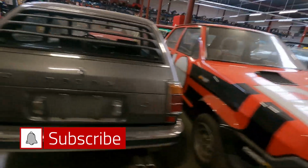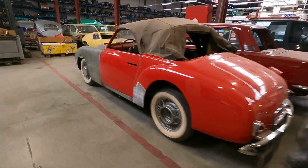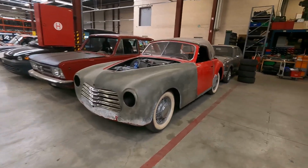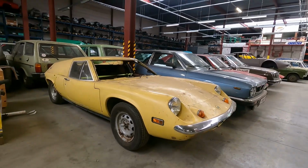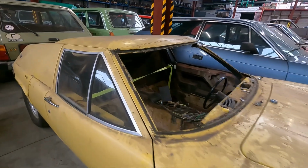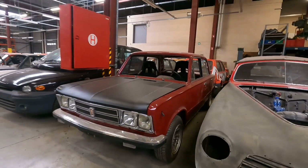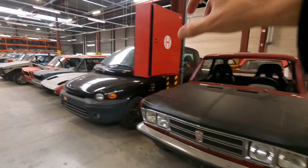Okay, Fiat Ritmo. So there we have a Simca Sport, still in the making. Good old Lotus. Also needs quite a lot of work, but there's no tag that it's for sale. So this is a Fiat 125 Italian production model.